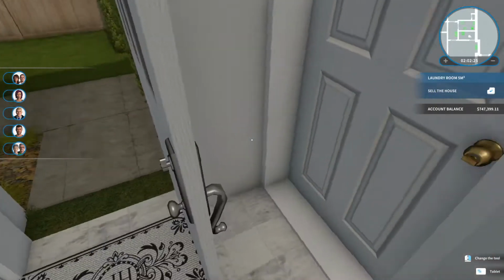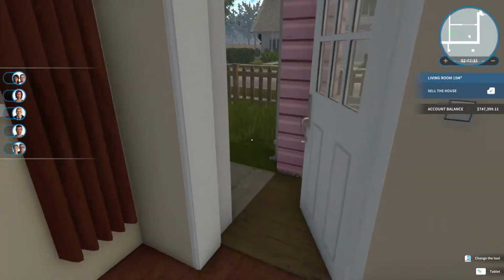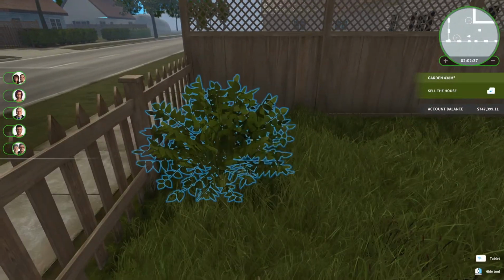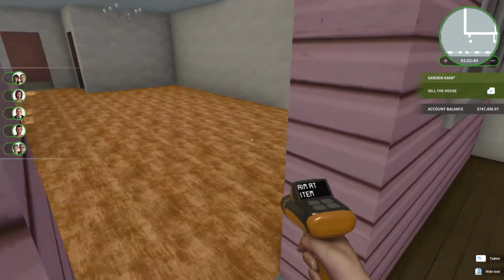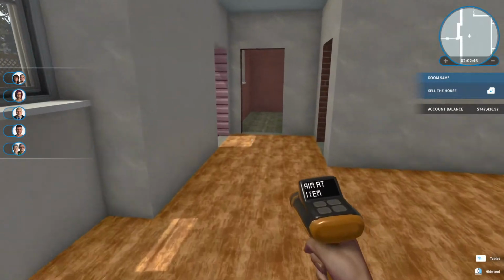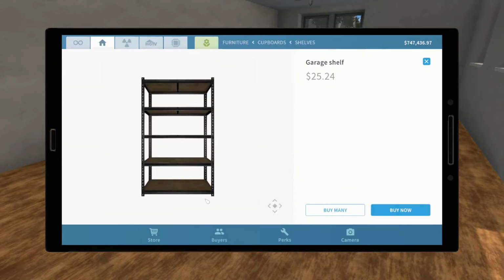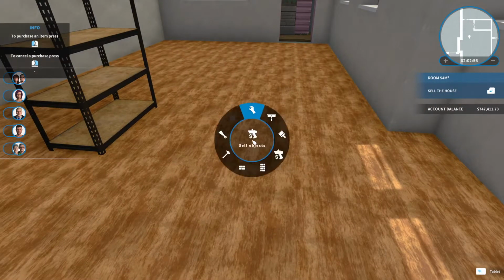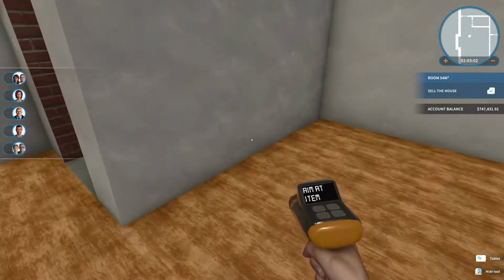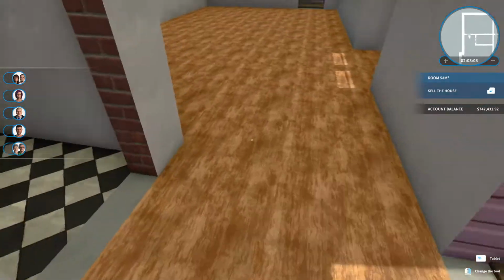So let's go to the other side of the duplex. Let's see, how do we get there? Right over here. And we're going to have to do gardening and stuff in here as well. So this is weird. I'm not hearing any noise when I delete things. Watch this. Let's see if it does it. Just put a shelf in. Alright, so 411. Sell for $20. It sells, but I'm not hearing the ka-ching, which is weird. Sort of buggy.